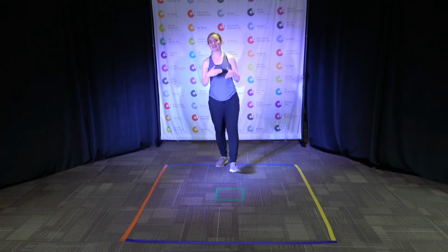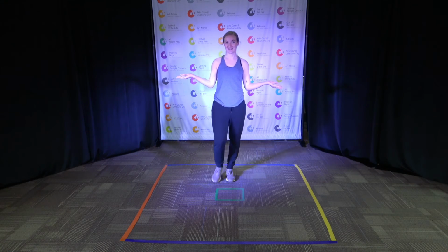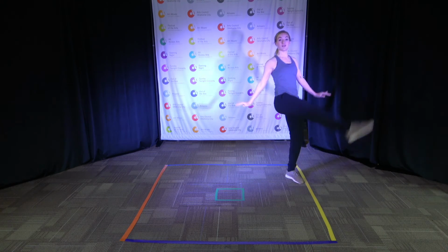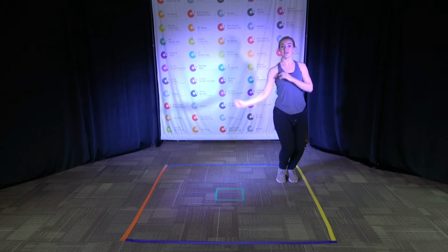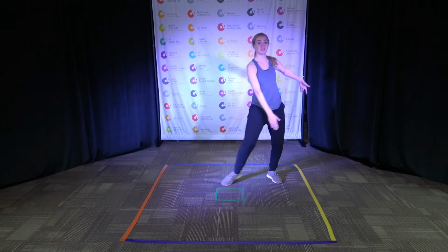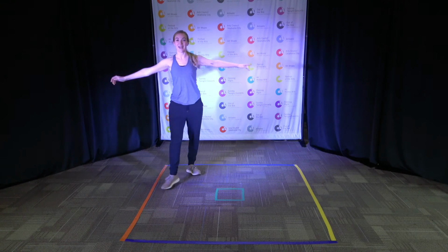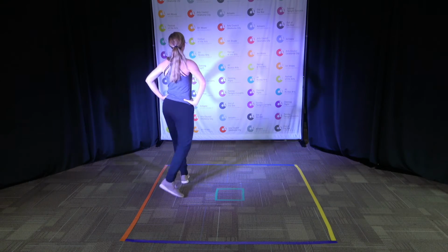Pause and rewind and practice as much as you need to. When you're ready, let's try the whole thing with counts. Here we go. 5, 6, 7, 8. 1, 2, 3, 4, 5, 6, 7, 8. Turn 1, 2, 3, 4. Drag 5, 6, 7, 8. 1, 2, 3, 4, 5, 6, 7, 8. Pivot step. 1, 2, 3, 4, 5, 6.